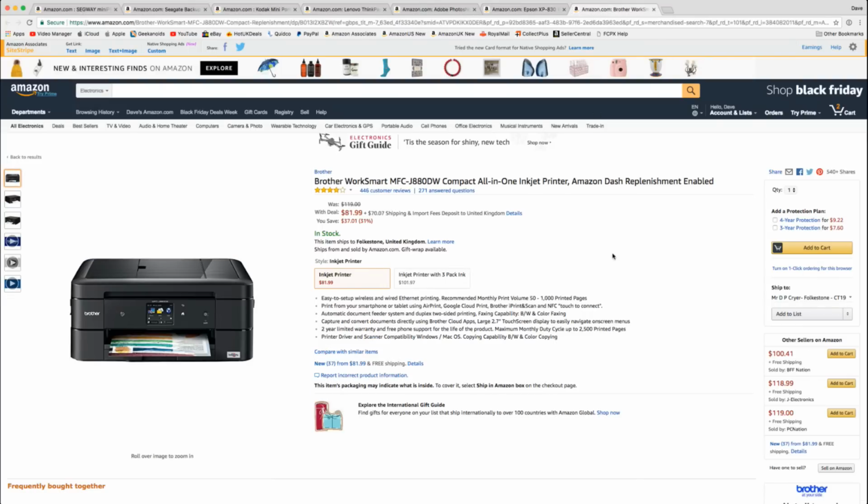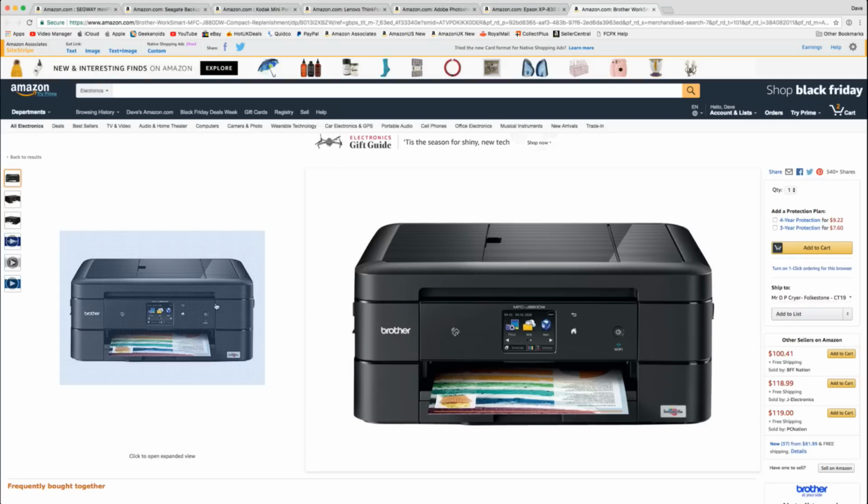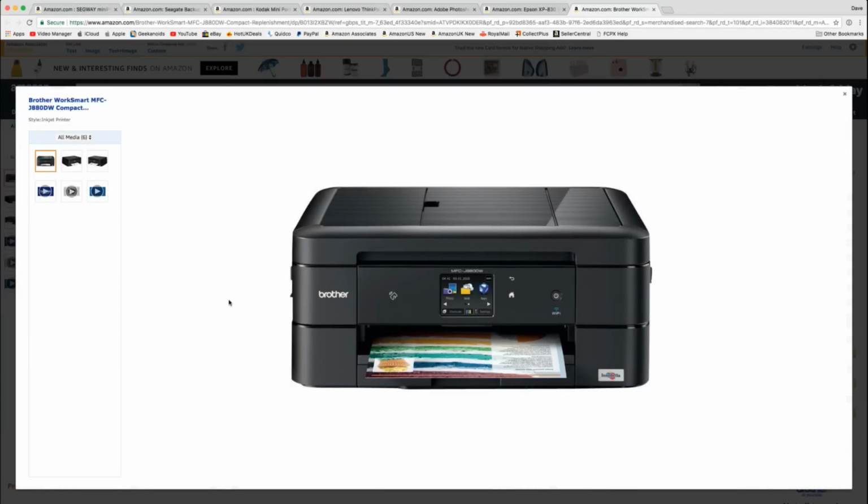And then last but not least, I wanted to highlight this one. Apart from the saving on this particular Brother printer, Brother printers are really economical to run. I'll talk to you about that in a short while. This is the Brother WorkSmart MFC J880DW. It's a compact all-in-one inkjet printer. Let's give you a close-up look at this.